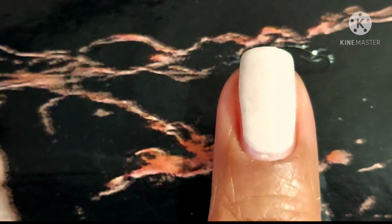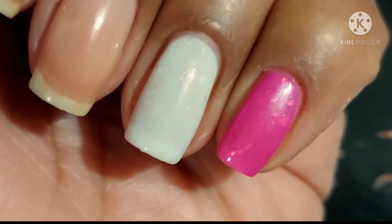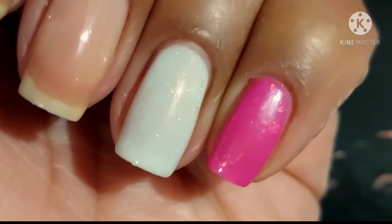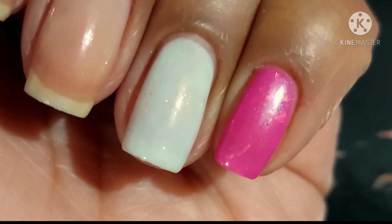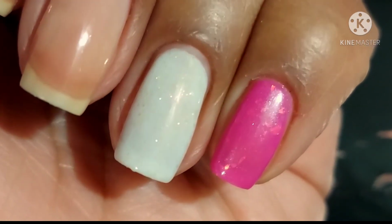So, of course, my camera was like, this is too subtle for me, I'm just going to dismiss it. So I decided to do a close-up shot for you guys to see it next to the Polished Gamers box polish.